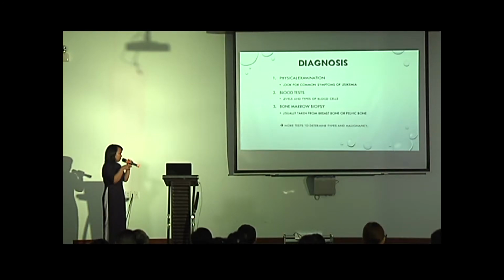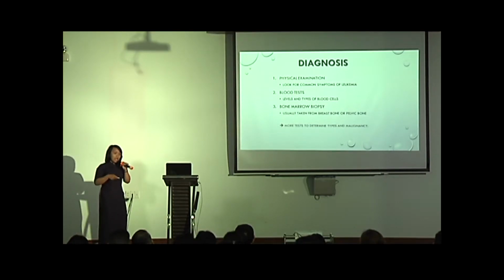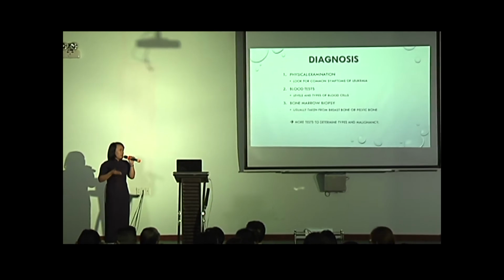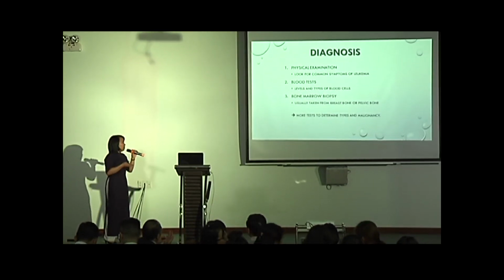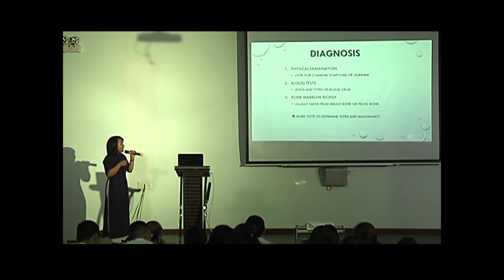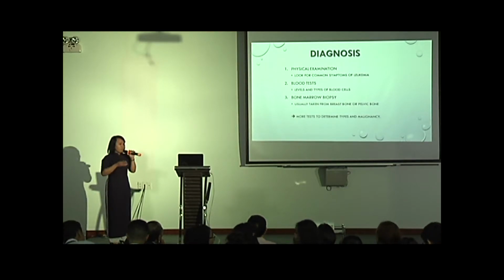Maybe just basing on the result of the physical examination may not be enough for a doctor to tell if you have leukemia or not. So blood tests are necessary. By looking at the sample of your blood, your doctor can determine if you have abnormal levels of white blood cells or platelets. Even if the blood test suggests that you have leukemia, your doctor may order one more test.